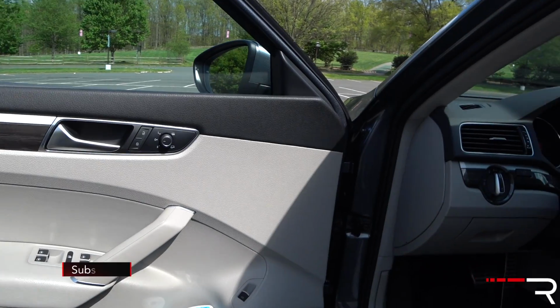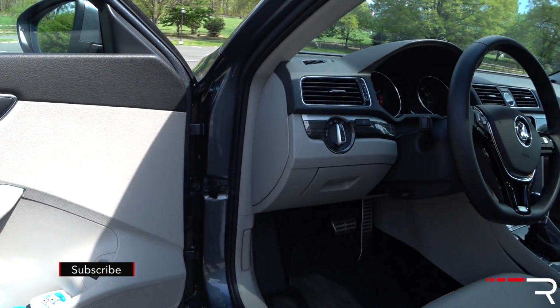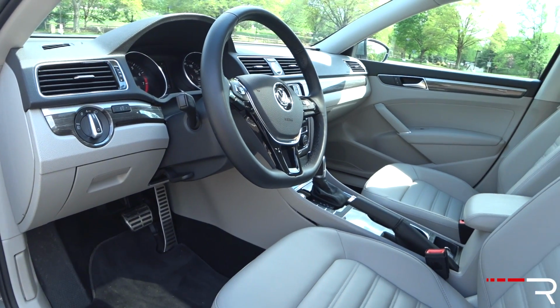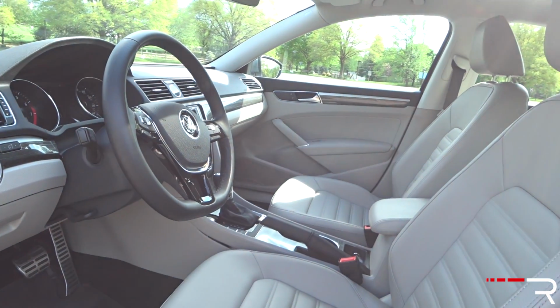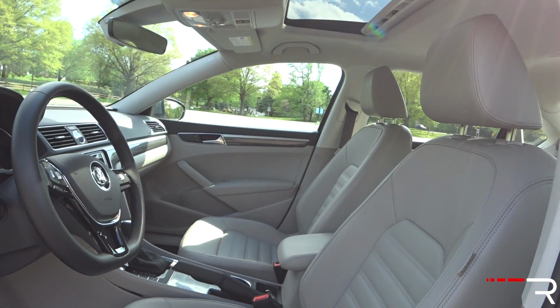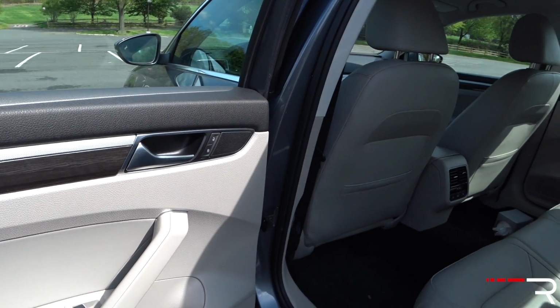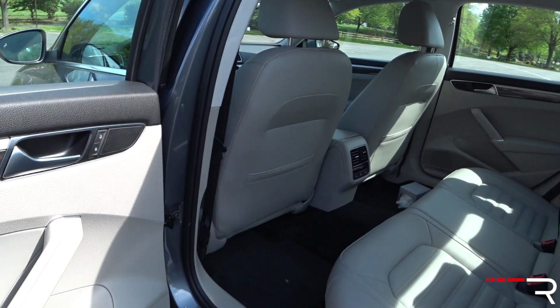Number 2 is going to go to the quiet, spacious, and comfortable interior. Now, when Volkswagen redesigned the Passat, introduced a specific American model for this generation, it really shows in the interior. You have very supportive seats, as I said, lots of space, the biggest back seat in the class, and I think it's going to really resonate. Actually, it has resonated well with a lot of American buyers.